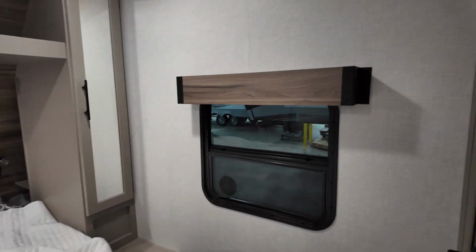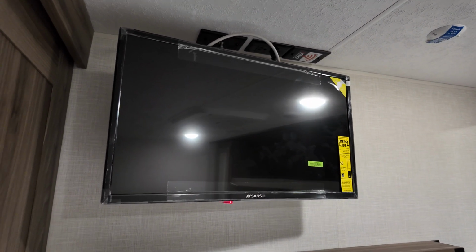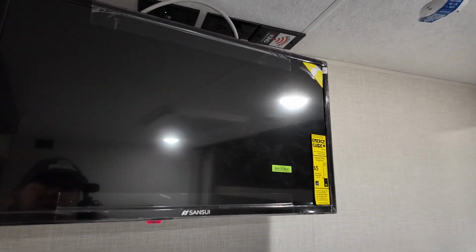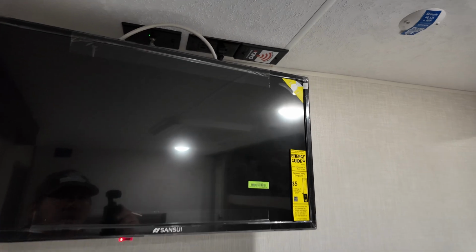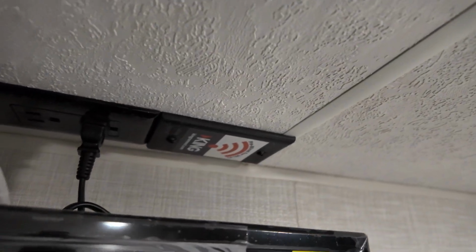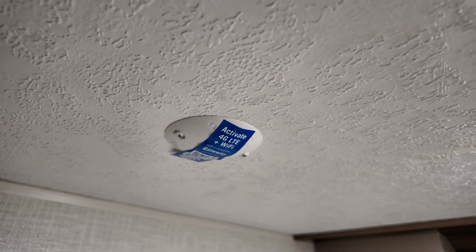You have a window over here, and then you have a little baby TV right there. I'll be changing that sucker out in a heartbeat, I can promise you that. That, to me, is a waste of space. Put in at least a 32-inch TV. I mean, heck, what are we doing? You also have the pre-wired for the Wi-Fi, and right here as well. So I guess you can choose 2 different ways, whichever way that you want.